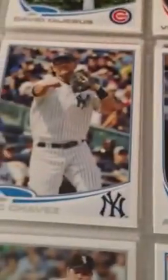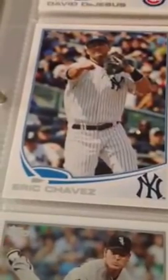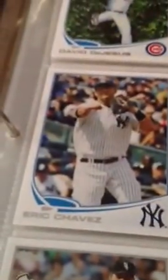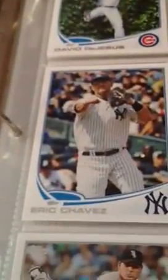We have Zack Cozart. Heard of him? Top Saucer rookie. Very much sparking a lot of interest in Cincinnati. Curtis Granderson, Eric Chavez, who was also, as I was talking about the Kevin Youkilis and the R.A. Dickey situation, also got traded. I think he went, where did he go? I don't think he went back to the... I think he may have gone back to the Athletics, but I'm not sure.